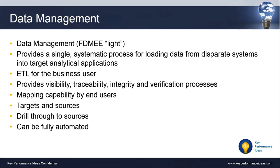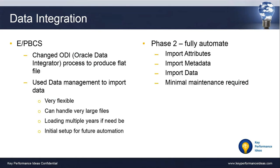It also allows for data movements between different plan types on the cloud. This load process can be fully automated if need be as well, using a utility called EPM Automate, which I'll talk about in a little bit.